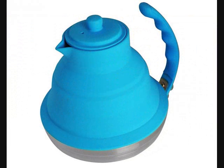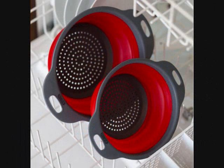16. A collapsible tea kettle. For those of us who love a real cup of tea but can't justify the cabinet space, behold the collapsible tea kettle people love. 17. Collapsible colanders. If you can't get by with just the small strainer included on a cutting board, these strainers collapse down and expand up to fit your needs.